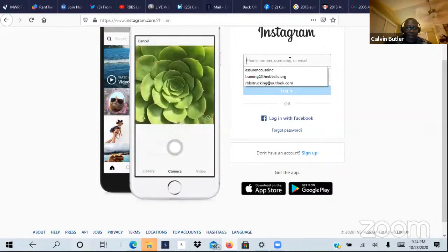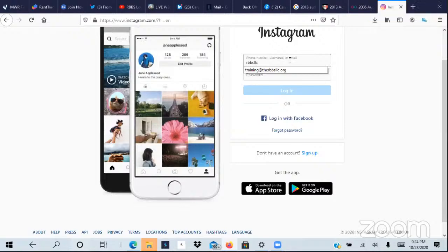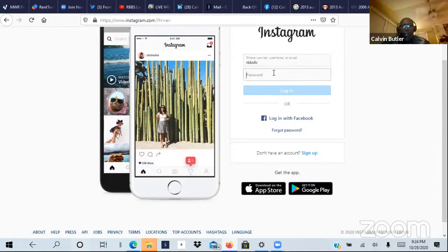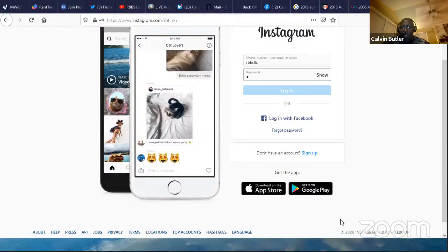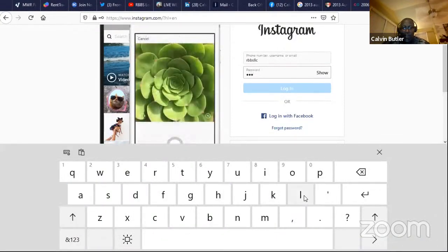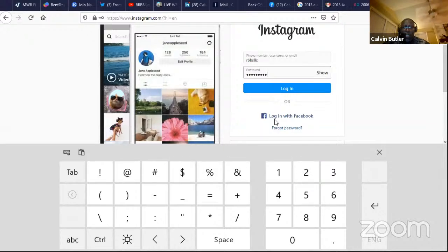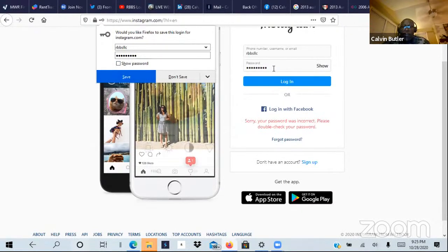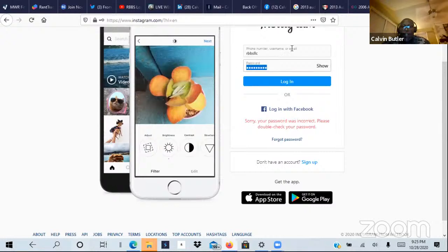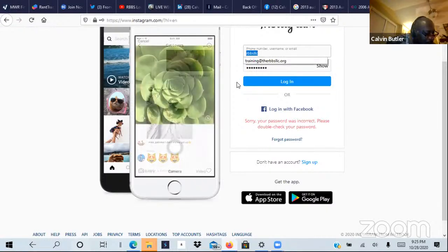Right. You found it? No, I don't have an Instagram account. I'm gonna get me one. What is it, Calvin? It's RBBS LLC is the handle. Give me a second. Nope, that's not my password. Maybe I got my RBBS LLC wrong. Hold on here.